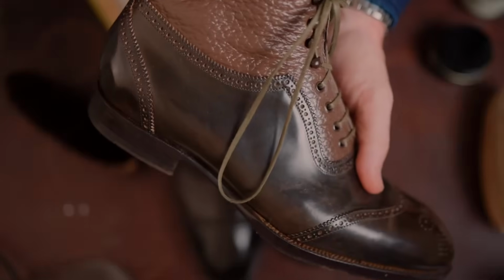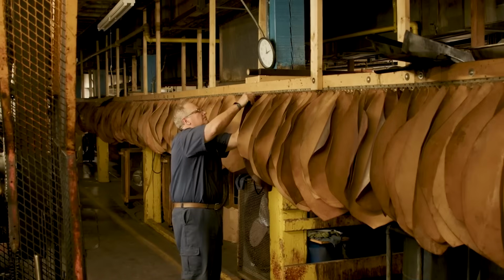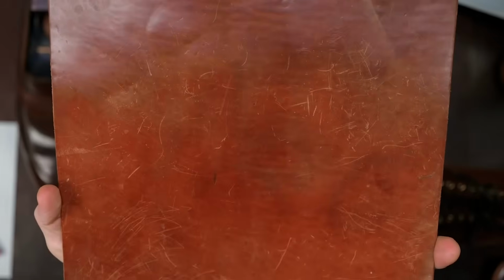So it's important because Cordovan has a name for itself as a particularly durable, strong leather, but you would condition it more often than other leathers, nonetheless. It's a vegetable tan leather.